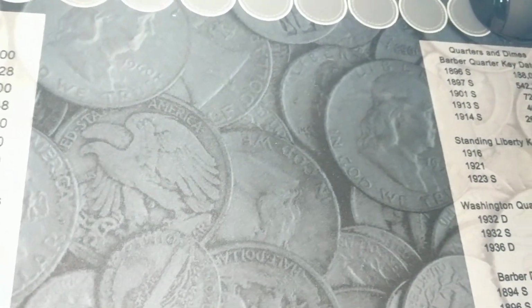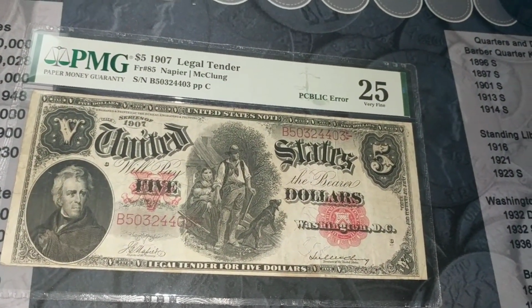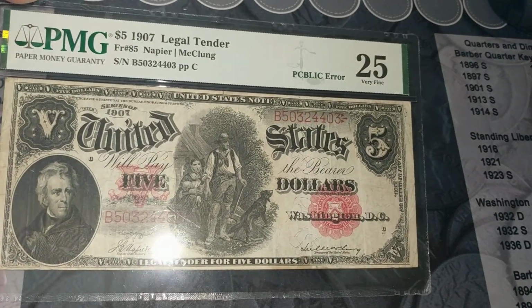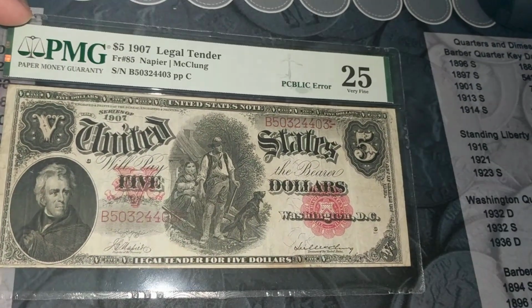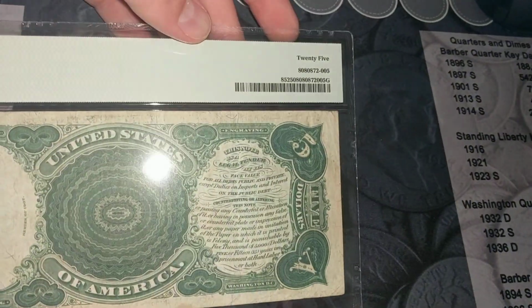Okay, now for the large size notes. This is what a lot of people I know enjoy. This is the Public Air woodchopper note. So it did grade a 25. I was hoping for a 25 or 30 on it. So it's just kind of going to go in the legal tender registry for me.